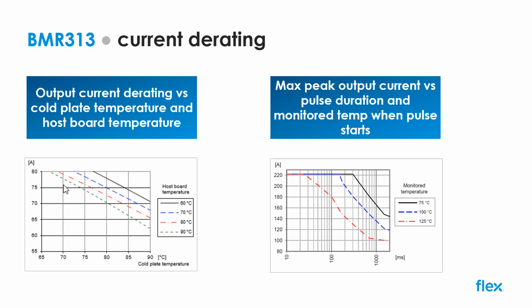The graph on the right-hand side shows the capability of the device to deliver peak output currents of up to 220 amps depending on the pulse duration and actual temperature of the module at the start of the pulse.